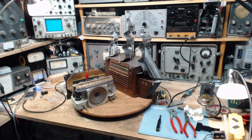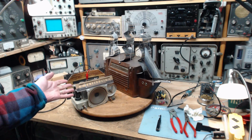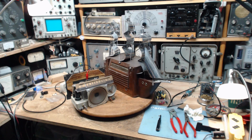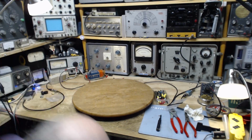It's October 30th, and I've just started working on this rather unusual ship radio. It's just an AM radio. Well, what I'd really like to show you is a real ship's radio. I'm going to get that up on my bench, and we'll take a look at it. Okay, let me get it up there.